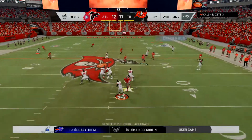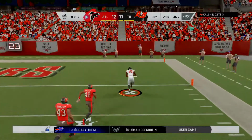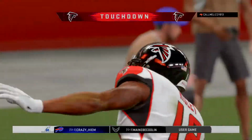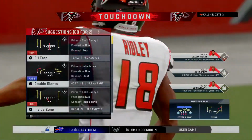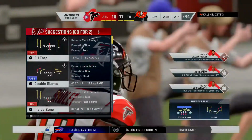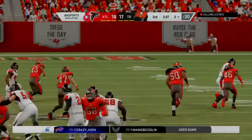Now Ryan on first down. Airing it out, looking for... This is caught inside the 15. Touchdown, Falcons. Calvin Ridley, 54 yards. And the Falcons have once again taken the lead.